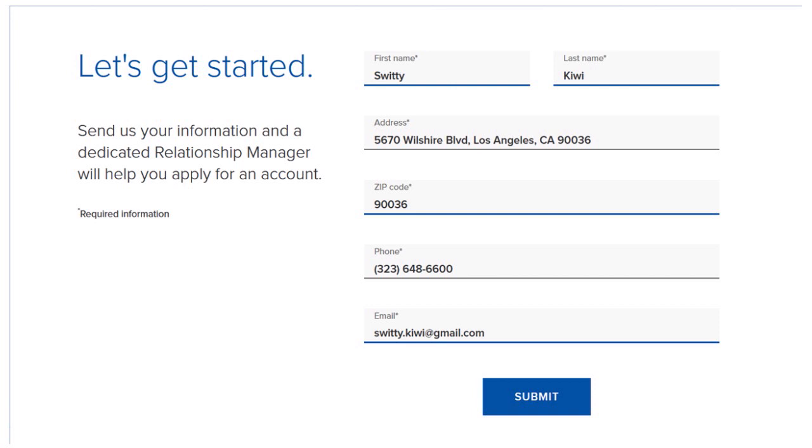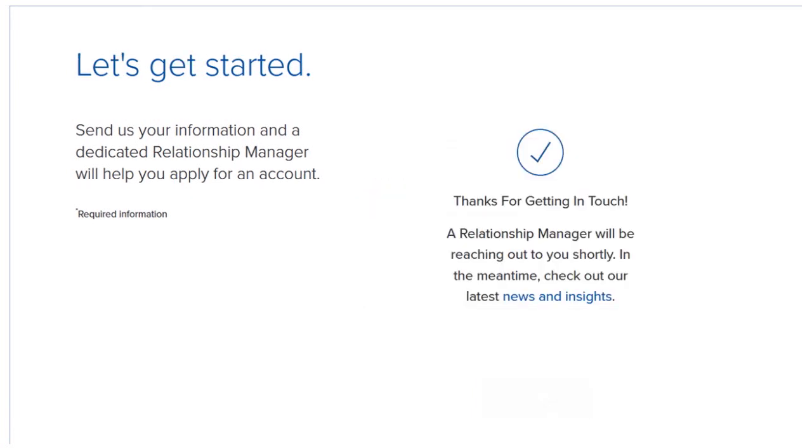So we did that. We enter all our information and we click submit. So you get the confirmation letter. Thanks for getting in touch. A relationship manager will be reaching out to you shortly. In the meantime, check out our latest news and insights. Honestly, folks, it's just amazing how fast they are. When we tried this, within 2 hours, we got an email from a live person, and that email was not generic. It was written by a live person. Because the way it was written, it was just like, wow, I just got your contact form. Give me a call or let us know when we can call you. They were so responsive. So this is what we love. This is a bank that is very agile, okay?